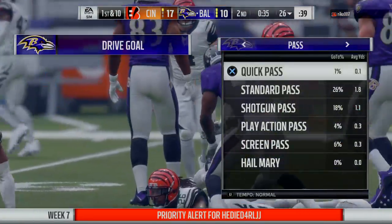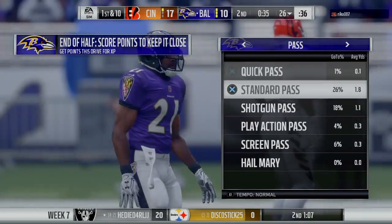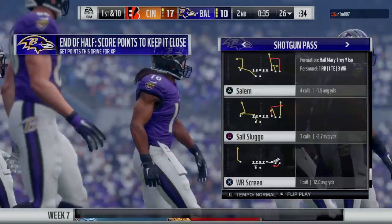They're in the second quarter at Heinz Field. The Raiders are out to an early lead. We'll keep you updated on that one as it progresses.